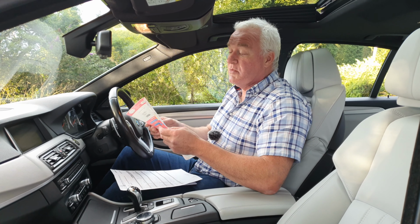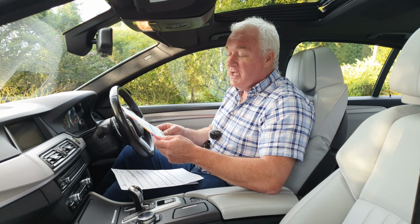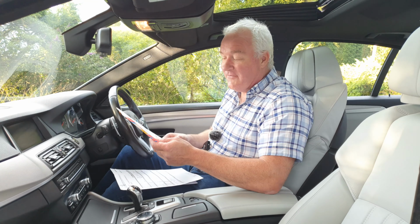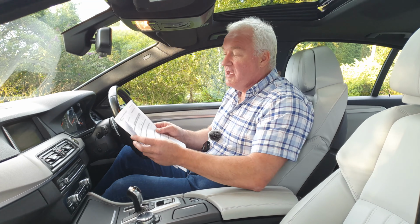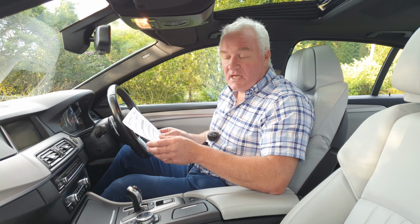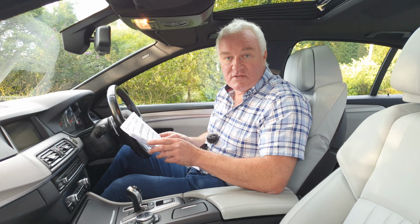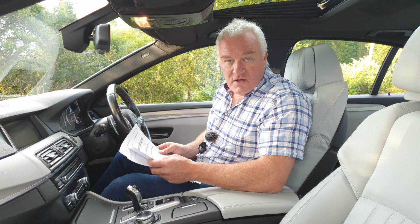We have the registration document here showing the car was registered on the 18th of October 2013. It's a 4,395cc V8 petrol car. Wow, what a car. Didn't half go. We've also got a couple of other invoices here for servicing, and also the MOT expires in July 2021. Enough of me rabbiting on. Let's go and see what it's like to drive on the road.